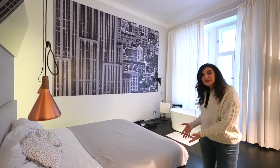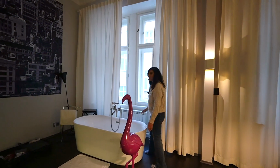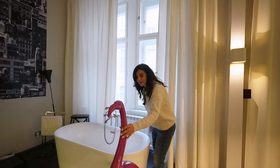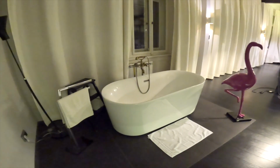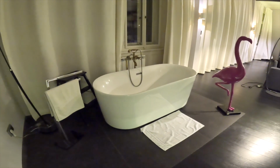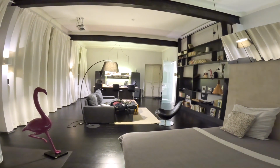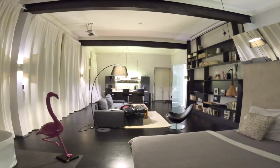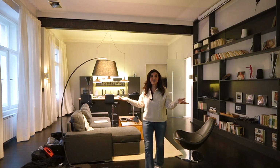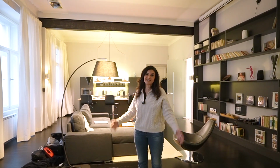Now, at the foot of the bed, if you look over here, there is a freestanding bathtub with a pink flamingo right in front of it. This is so cool. And it's a big size tub, too. Let me get in. That's a nice little soaking tub here. And then you can see it from the other side of the room. It's perfect space, it's very modern, it's very cool looking, and it's kind of romantic too. And that's our Airbnb that we're staying in here in Prague. We're staying here for 2 nights, and I wish we could stay here longer.